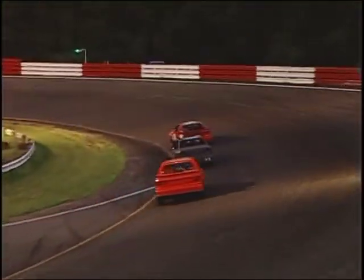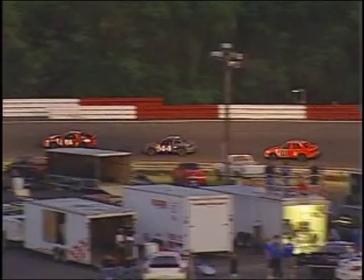And that lengthy caution, this was originally scheduled for a 20-lap event. They're going to make it now a 15-lap event. So I think we're just at the halfway point.